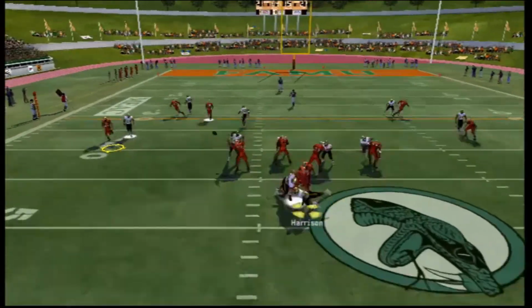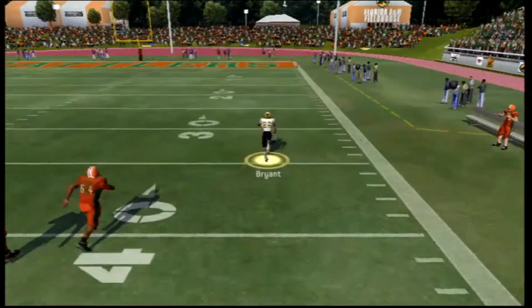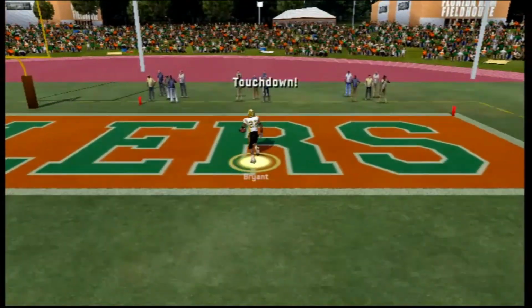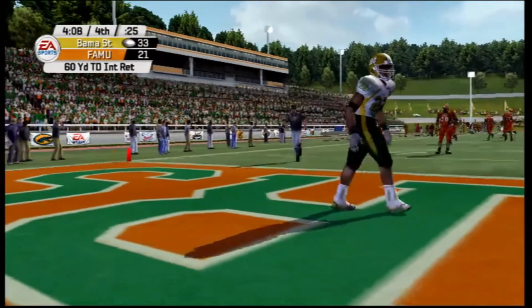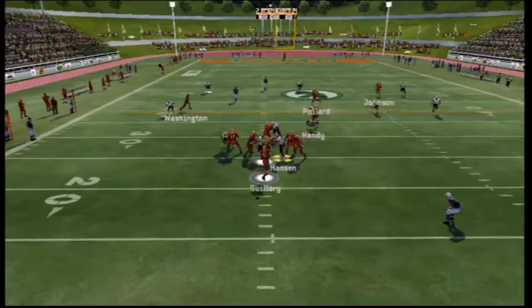Next play, here comes Guillory. Guillory looks to pop it. It's picked off by Neil Bryant. Neil Bryant breaks from a receiver, and he's loose for the 2nd week in a row. He gets a pick 6. Touchdown, Alabama State. That could be enough to do it. That could be enough to keep us in the lead.